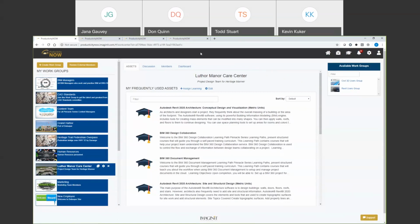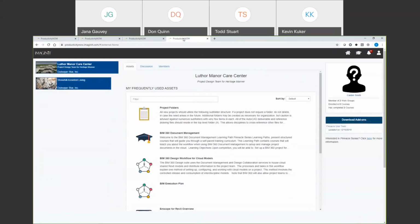All right. So as far as the end user is concerned, I just want to show this quick for those folks who are kind of following through and have interest in inviting external members. As an external member, when they sign in to the platform, they'll have an invitation to join the work group, and they'll have to set a password when they go into the platform, and they'll have to manage their password separately. But when they get into the platform, it'll look very much like this right here.